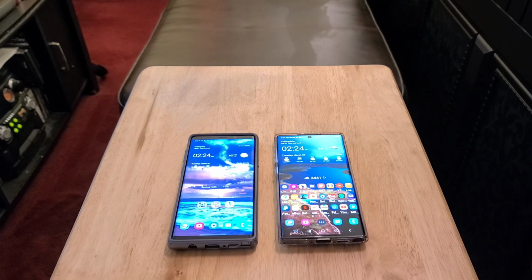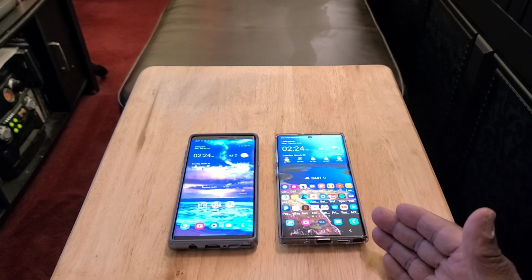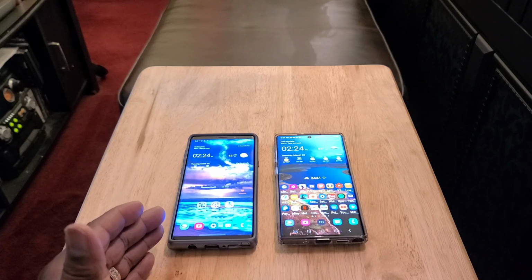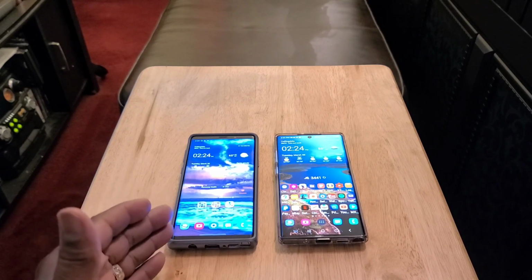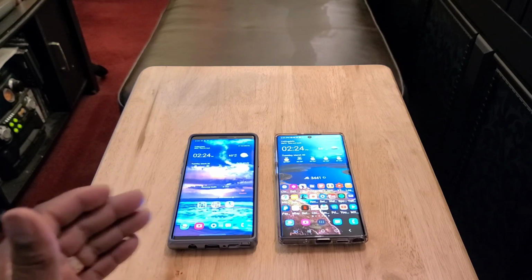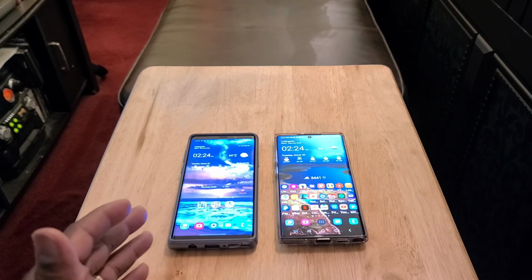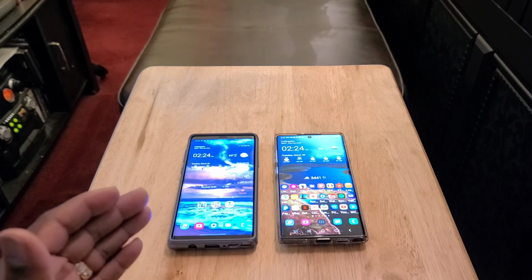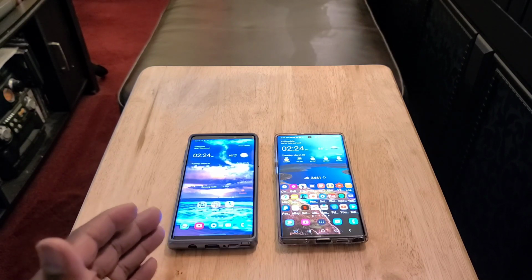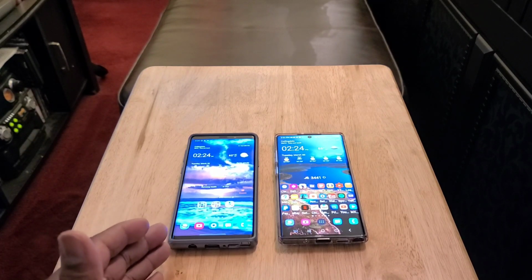Next thing, 256 gigs of internal storage you get right out of the box. Of course, with the Note 9, you're getting 128. Now, there is a 512 gig variant, but most people are not going to get that. You could probably get it now because it's a lot cheaper. But when this phone was first released, a 512 gig variant would cost you close to $1,500. So most people got the 128.